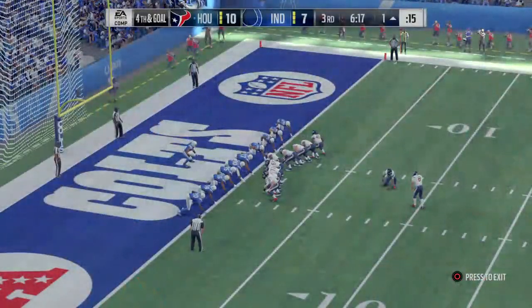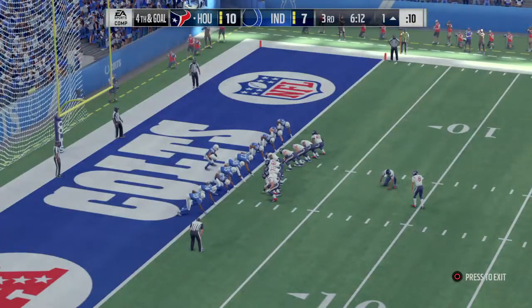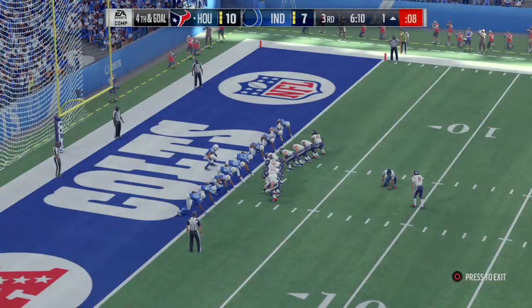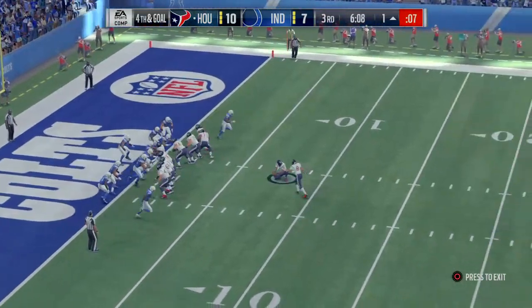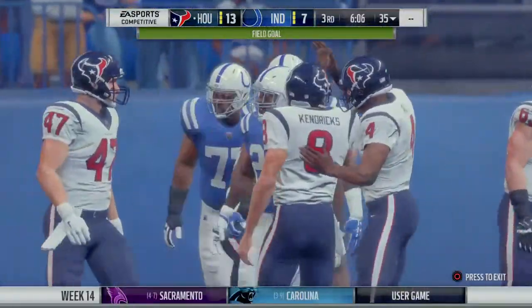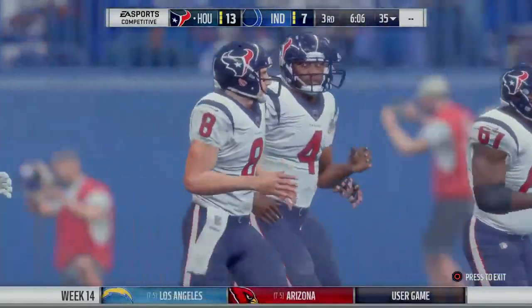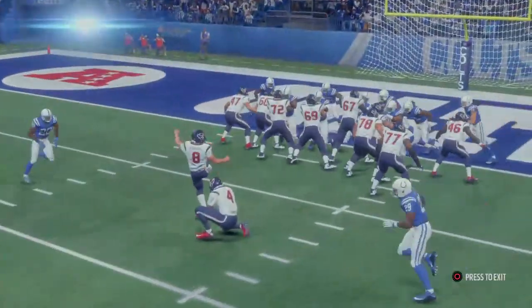So out comes the field goal team now for the 2nd time here today. Less than an extra point attempt here. This is an 18-yarder. And his kick here is good. And the lead stretches to 6 here. It's 13-7.